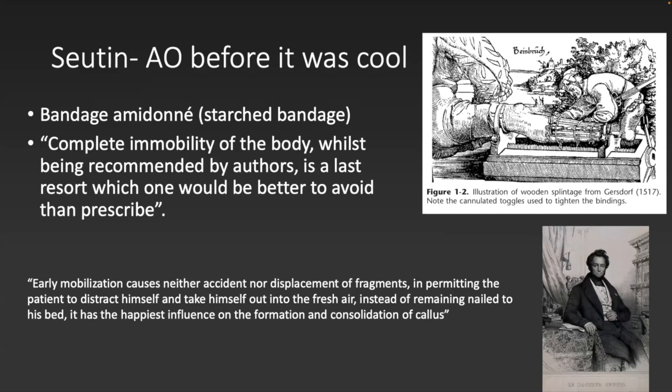I love these quotes. He said, complete immobility of the body, whilst being recommended by authors, is a last resort, which one would be better to avoid than prescribe. Early mobilization causes neither accident nor displacement of fragments, and permitting the patient to distract himself and take himself out into the fresh air instead of remaining nailed to his bed. It has the happiest influence on formation and consolidation of callus.